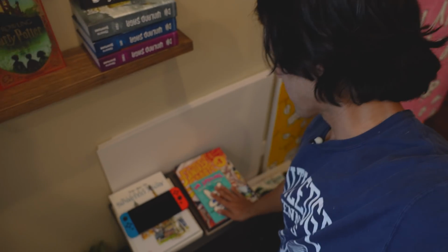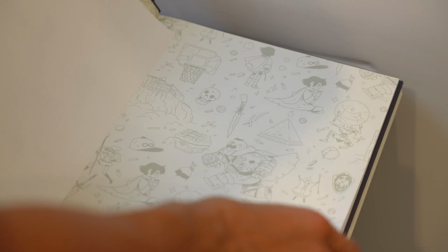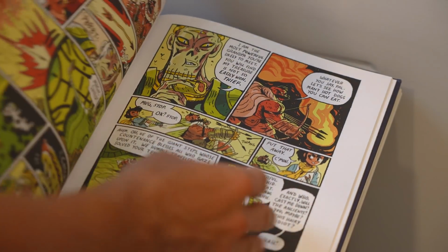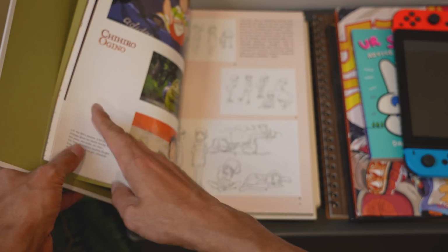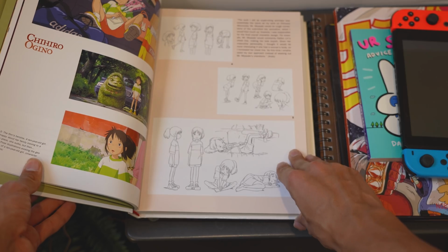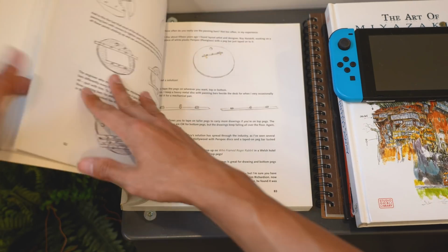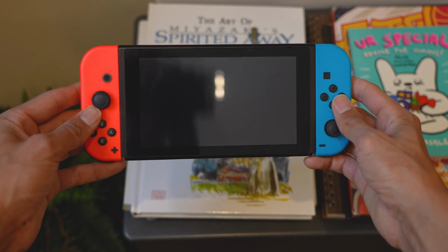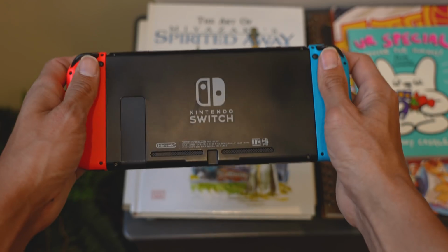Right here on top of the shelf are things that I'm trying to force myself to get into quicker. So we have this fantasy sports book that JP Kubrick recommended me. We have Your Special by Cool Man Coffee Dan, a good friend of mine. We have The Art of Miyazaki Spirited Away, which I can't wait to dive into, and then we have the Animator Survival Kit, which apparently is the thing animators need to read. And then I have the Nintendo Switch here because I really need to play Zelda Breath of the Wild, and I've just been slacking. It's hard for me to get into games, I hate to say it.